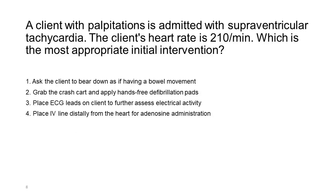A client with palpitations is admitted with supraventricular tachycardia. The client's heart rate is 210 per minute. Which is the most appropriate initial intervention? 1. Ask the client to bear down as if having a bowel movement. 2. Grab the crash cart and apply hands-free defibrillation pads. 3. Place ECG leads on client to further assess electrical activity. 4. Place IV line distally from the heart for adenosine administration. Correct answer.